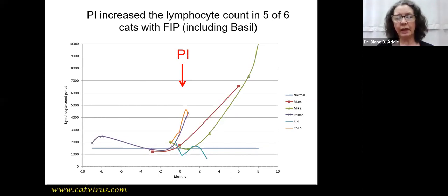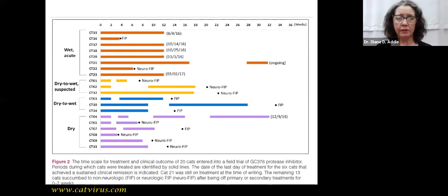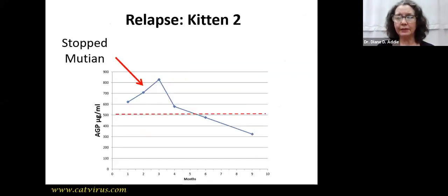And Kiki's the one cat that we've lost since the anti-coronaviral drugs have become widely available. And she was on Mutian injection, and she went on to develop neurological signs. Now, in Professor Peterson's GC376 paper, only 6 of the 26 cats recovered, and the most common form of relapse was neurological signs. And the reason for this is the anti-coronavirus drug not crossing the blood-brain barrier. Fluid builds up in the brain. In fact, the cats get hydrocephalus.